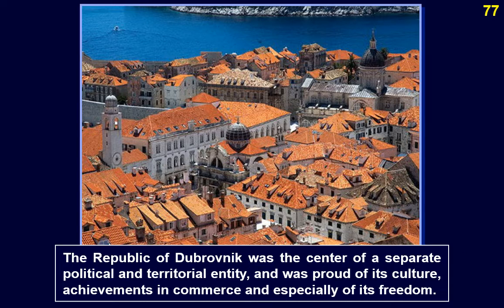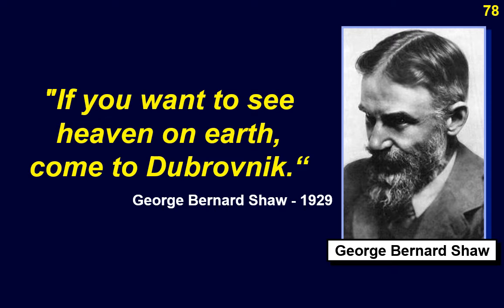The Republic of Dubrovnik was the center of a separate political and territorial entity, and was proud of its culture, achievements in commerce and especially of its freedom. Inhabitants of Dubrovnik often proudly quote the Irish playwright and man of letters, George Bernard Shaw, who visited the city in 1929, "If you want to see heaven on earth, come to Dubrovnik."